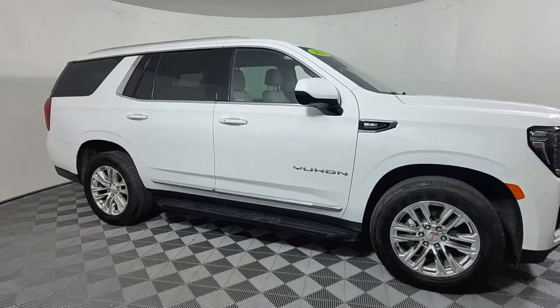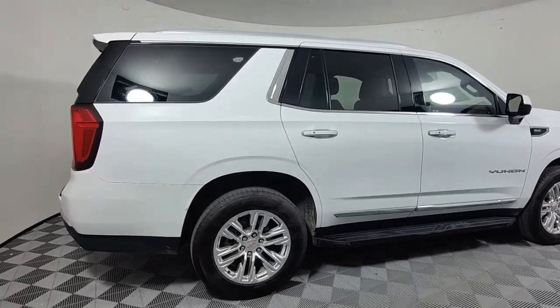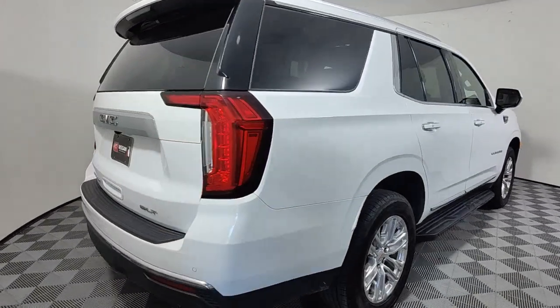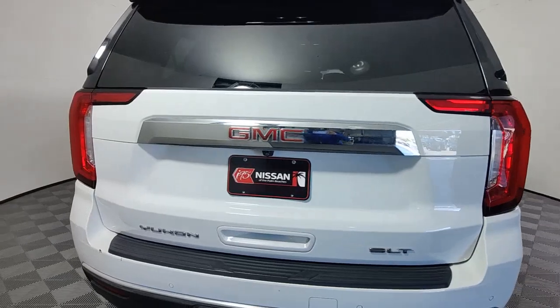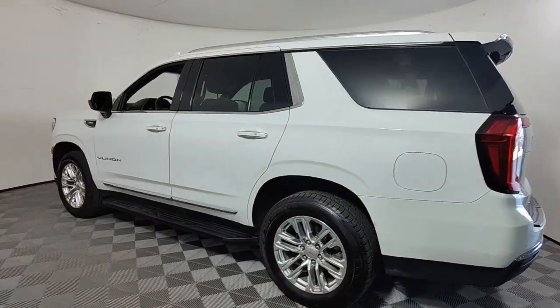Introducing the 2021 GMC Yukon. With less than 80,000 miles on the odometer, this vehicle provides excellent value. Make every adventure all it can be in this spacious, comfortable, and highly capable Yukon.